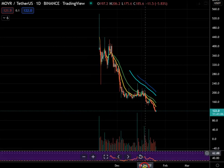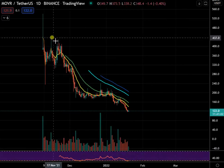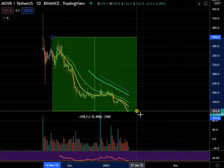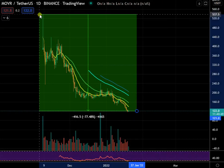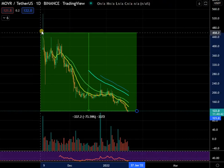Now, MOVR, very, very, I would say very nice drop as long as you're not involved in it or not holding it. 72% drop is not that much. I know some people like to take it from this top wick, but that top wick's most likely a scam wick. So it's 77% or maybe 72%. So we could split the difference really.